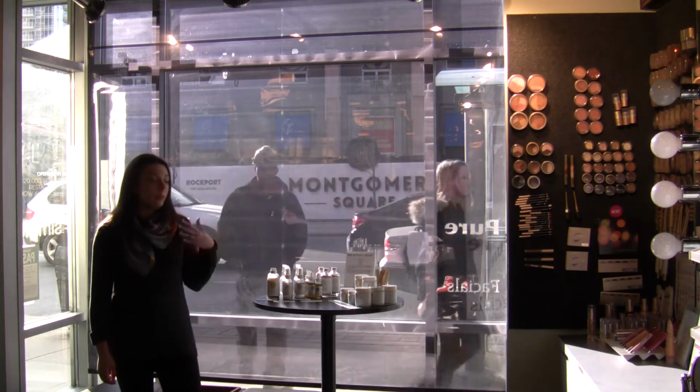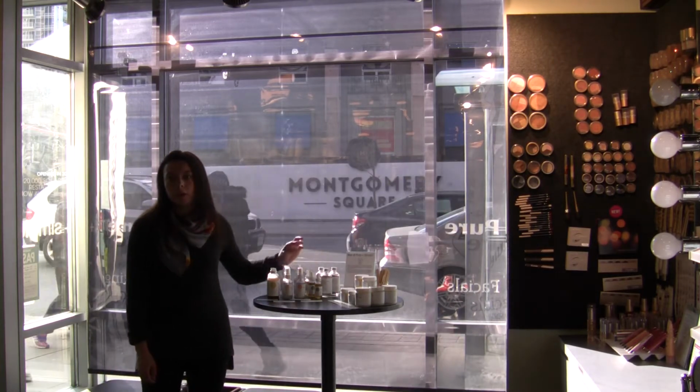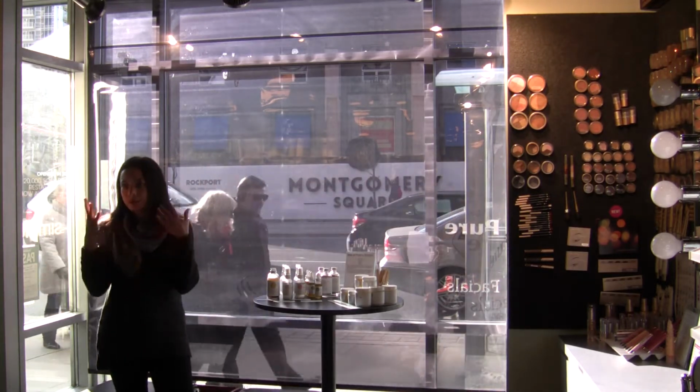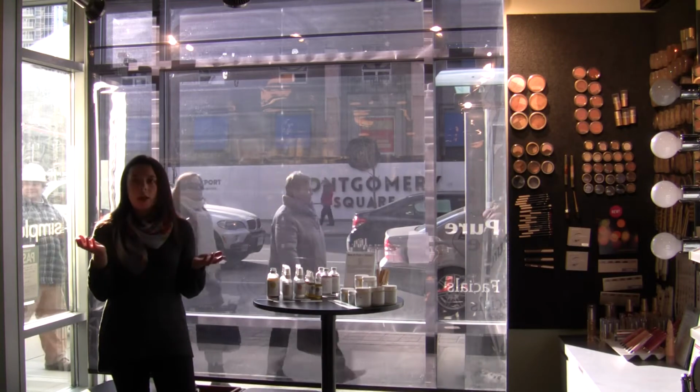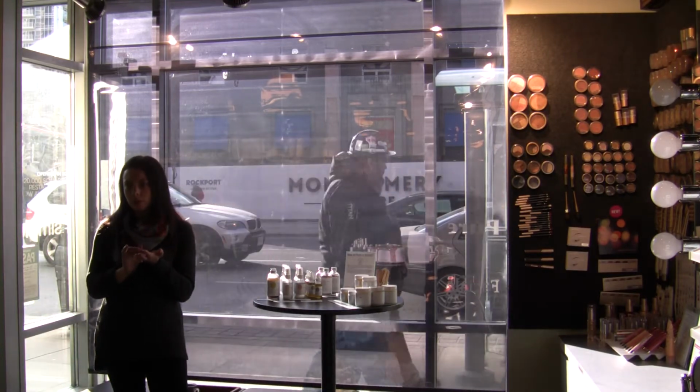What we suggest is to put it right in the shower. This lid is rust proof, so just because it is a powder, it can get a little messy if you're trying to do it over the sink. So in the shower, you can just put a little bit in your hand, add a few drops of water, turn it into a bit of a paste.